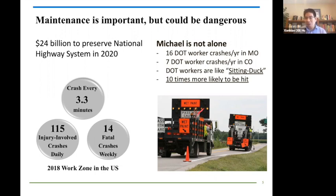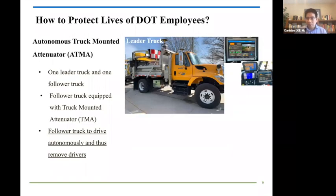They describe themselves as sitting ducks because they are driving a vehicle that is 10 times more likely to be hit. This is serious, right? If DOT workers are concerned about themselves, then in the future, who is going to do the maintenance work for us? With that background, DOT has been heavily investing in the latest technologies to see what we can do to protect the lives of those DOT workers.